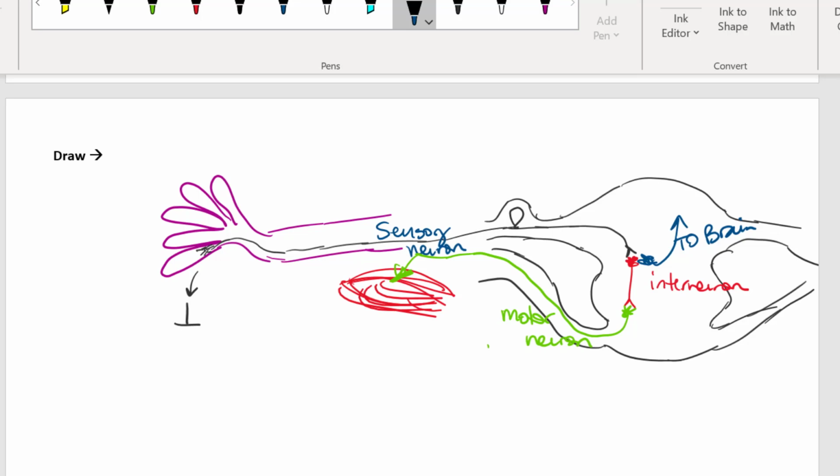Okay, so there's a message sent to the brain as well, so that after you take your hand off the pin, you're like, oh, I pricked my finger with a pin. But fortunately you've already taken it off. This also happens when you accidentally put your hand on a hot burner. And so you take your hand off before you even think about it, and then it hurts. Okay.